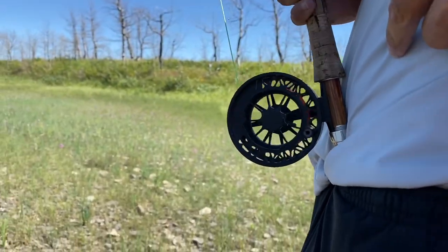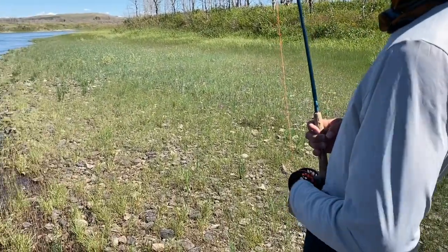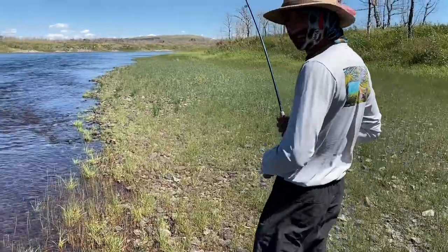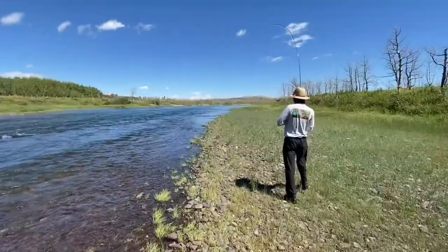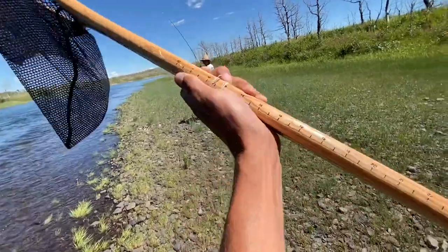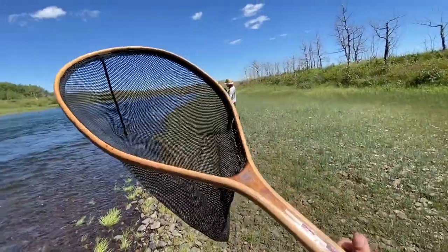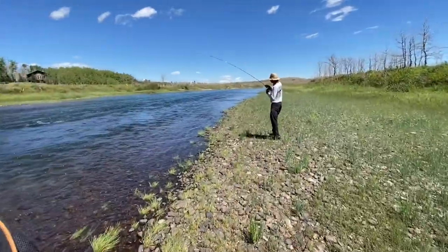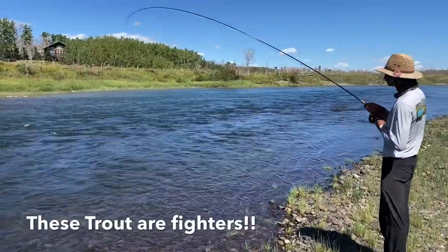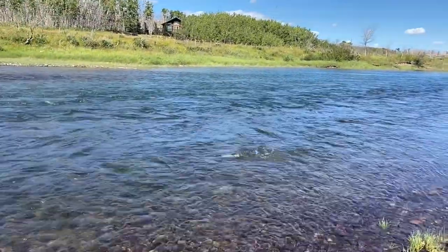He's running. Almost to the backing. Wow. Ooh, doggy. Yeah, bass. In the meantime, check out this homemade net. It's beautiful. Got the measurements on the side. Just a beautiful piece of artwork. We got a battle on our hands. Man versus trout.